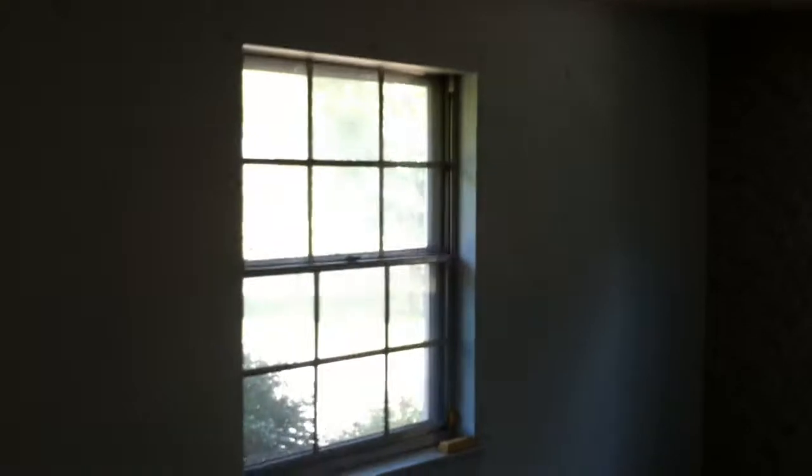Just next to that, we have the second bedroom. This is the biggest of the three. Got two windows facing the front and the side of the house. No ceiling fan again, though. The closet. A little hole in the wall here.